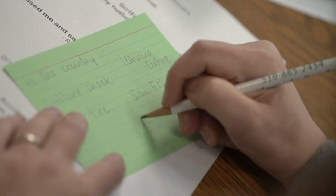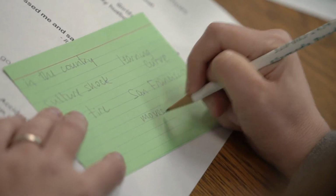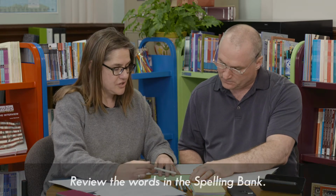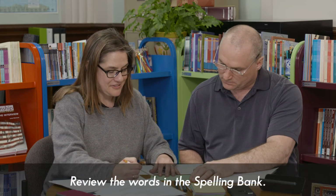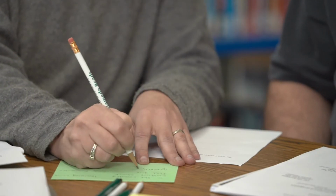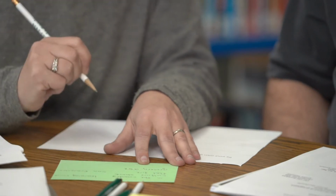But here it says, try your own 6-word memoirs. And I've written down just some of the brushstrokes of: in the country, culture shock, flat tire, learning curve, San Francisco. I'll write grocery store. Other words that I should write down? I wasn't doing a good job taking notes.